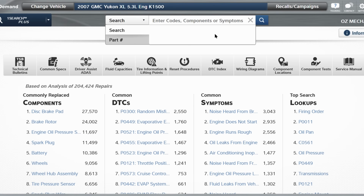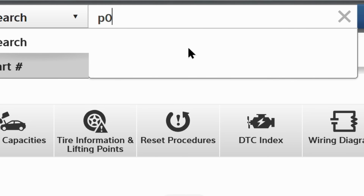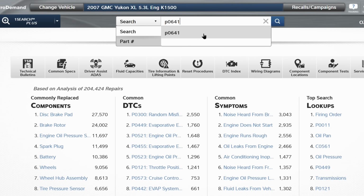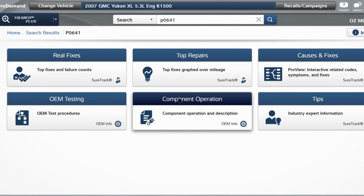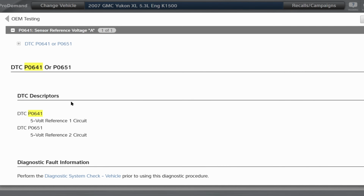All right, so we're on Mitchell Pro Demand, and what I want to do right here is go straight to that one code, that 5-volt reference code. And if I'm not mistaken, it's going to be a P0641. And this is a high voltage reference 1 circuit code. All right, so we can see that's right here. And what I want to do is go to OEM testing. All right, look at this right here.